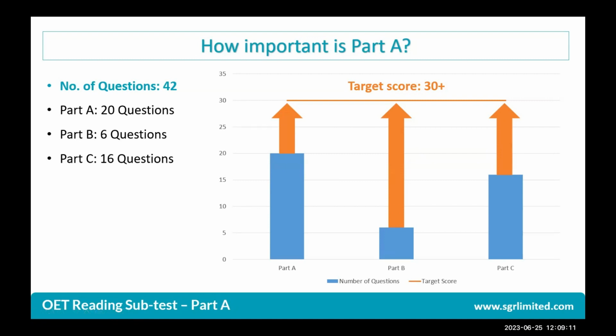Now, the other reason why part A is quite important is because in terms of the questions themselves, they're very easy. Okay, all you have to do is find the answer as quickly as you can within 15 minutes. Part B, although there's only 6, is a medium challenge. And then part C is not just 16 questions, but also quite hard. So this becomes our second priority still, and part B becomes our last priority. We still look at part A as the most important, okay?